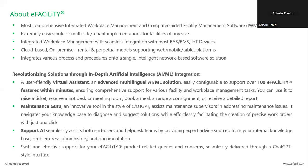Apart from that, e-facility can integrate with AI/ML, that is artificial intelligence and machine learning. Here we have a user-friendly virtual assistant. We have initiated an innovative tool called Maintenance Guru, in the style of ChatGPT, introduced in our e-facility, where you can prompt any questions, and it will provide the references and answers. That AI integration is the newly added feature in e-facility software.